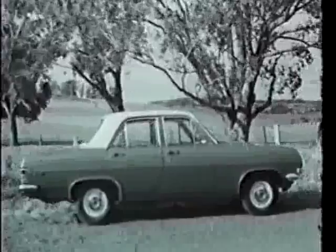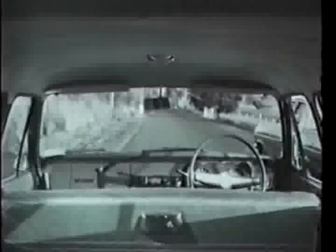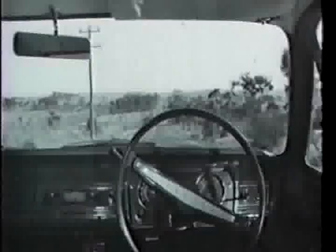Let's take a look at the magnificent new Holden. Note Holden's styling. It's functional, trend-setting, and years ahead because it's curved. The curved styling gives you much more room inside, more room than any car anywhere near the price. Plenty of room in the boot, too. As much luggage space as you'll ever need. And you have the choice of Holden's three great engines for really spirited performance. You can't go past Holden for value. See your Holden dealer now.